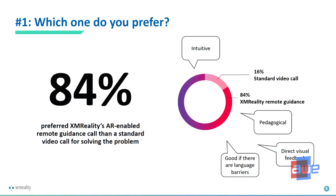Some feedback from the users: the tool was intuitive. It was pedagogical. It had direct visual feedback. And it was very good if there are language barriers, which there usually are in a global organization where you have service technicians out in the field, maybe a central support center somewhere. So if there was a tool that could help your service technicians feel that it was pedagogic and intuitive and give you direct visual feedback, would that be something for you?